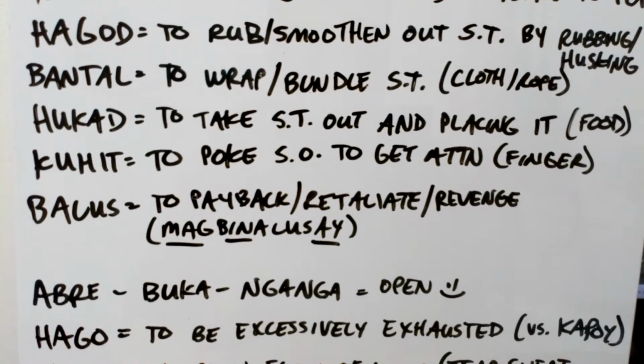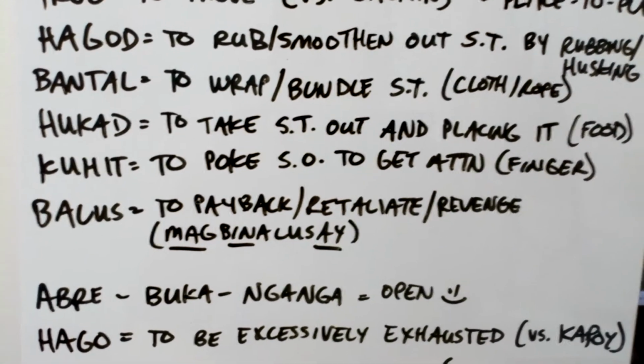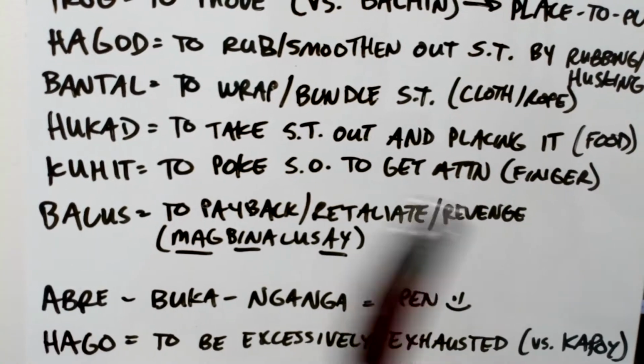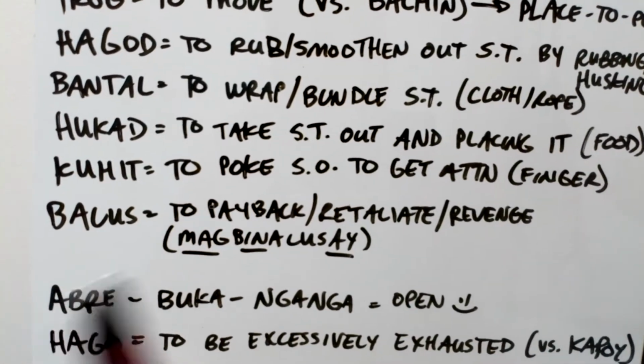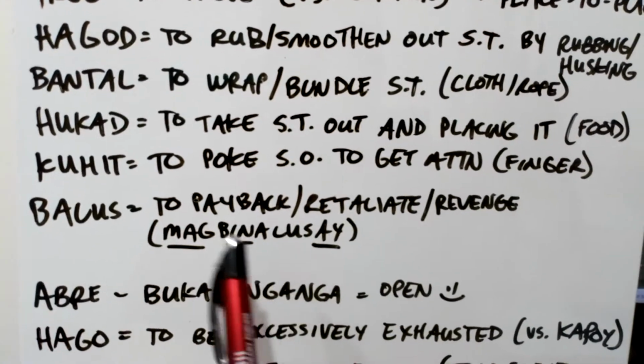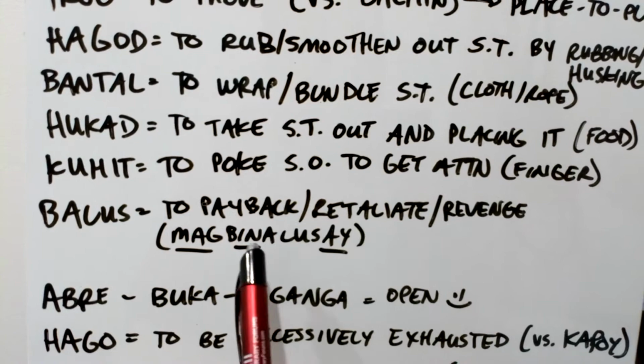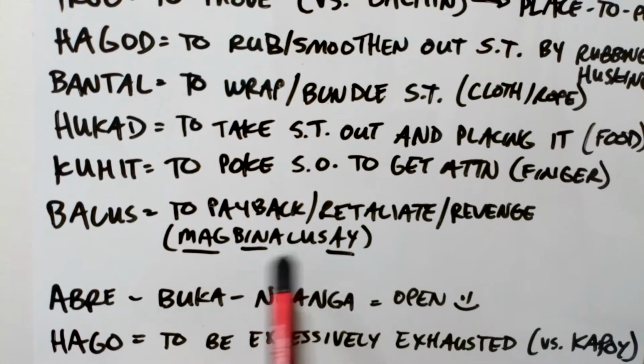Remember, other verbs can be like istoryahay, right? Istoryahay ta, which means let's talk to each other back and forth. It's mutual. Someone's talking to someone else, someone's talking to someone else. So that's why we have two people here who are retaliating against each other, taking revenge on each other, and there's the ay ending, binalusay, right?